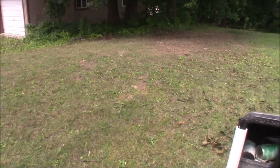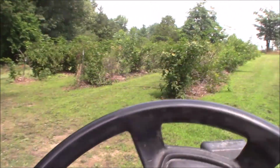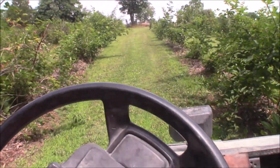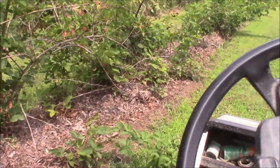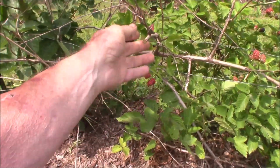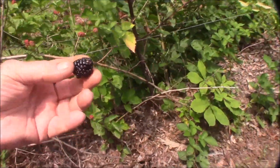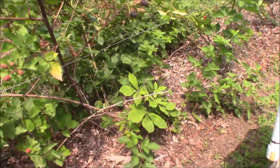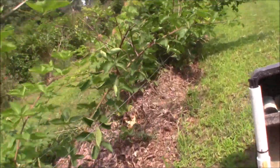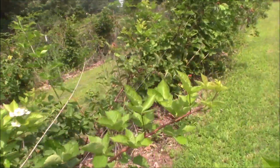Let's go up to the blackberry, see if we can't find one. Like I said, these blackberries here are all propagated. I propagated them from others. Looky there. I'm gonna have to test that. That's a small one. Oh my goodness. That is good, folks. Oh, I love my blackberries. We make blackberry jelly.